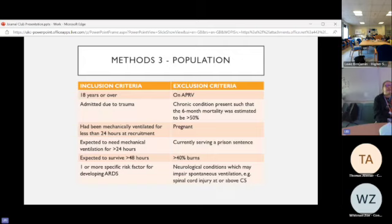Interestingly, in exclusion criteria, they couldn't be on APRV as their usual care. So that was the only stipulation about what the usual care had to be. It couldn't be APRV. And then some other slightly more random ones, like currently serving a prison sentence, which was actually about 100 people they tried to recruit.